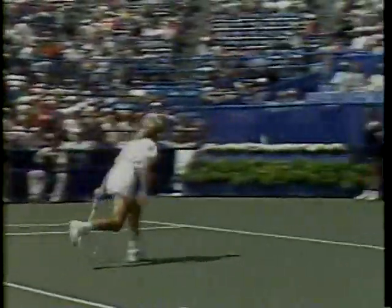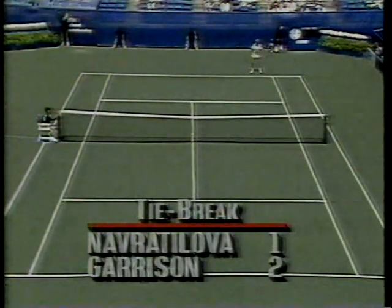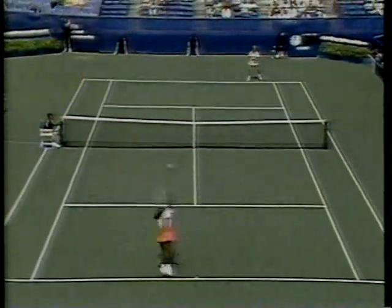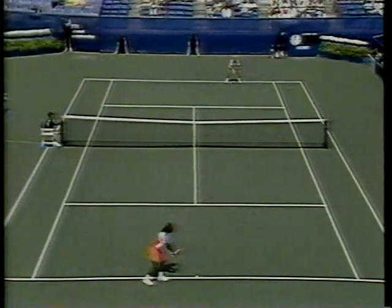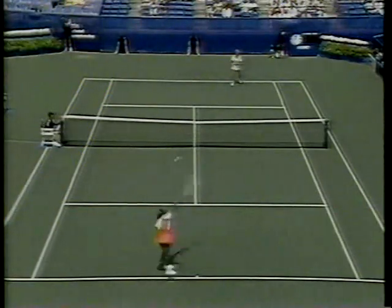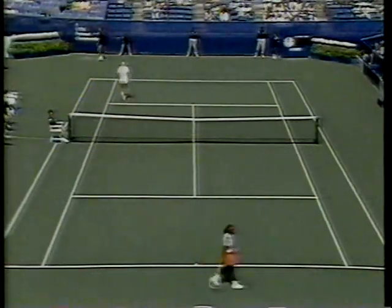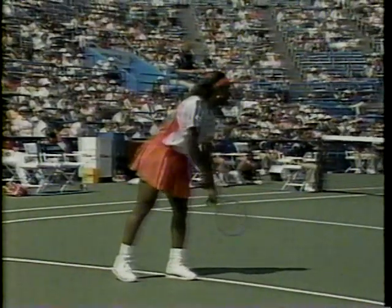Martina, as fast as she is, realizes that she's not going to catch up to that one. All she could hope for was that it would go long, but it didn't. 2-1 Garrison. Navratilova wants to take this tiebreak from Garrison. She's got to be that aggressive the rest of these points. Otherwise, Zina will be. Neither player's won a point on serve in this tiebreak.